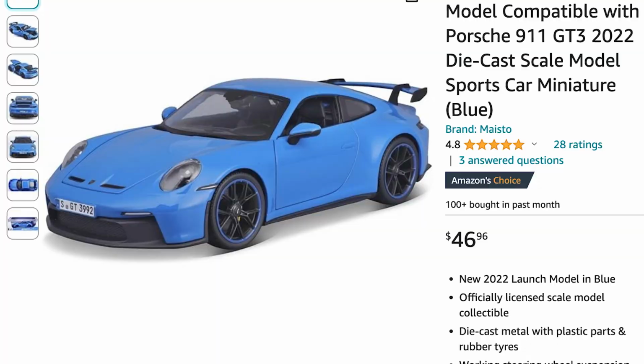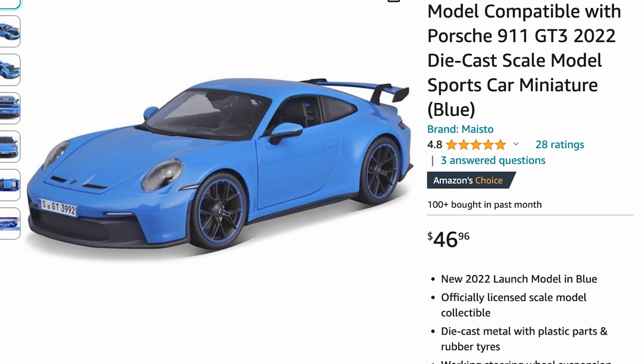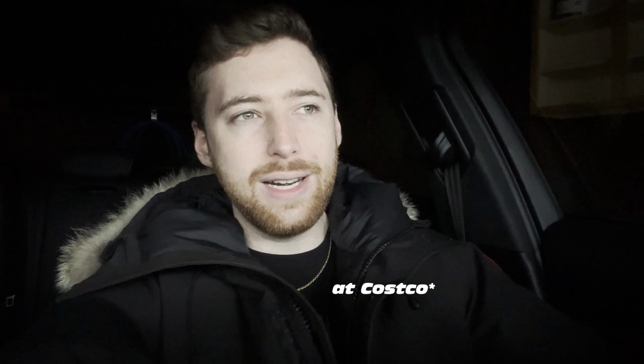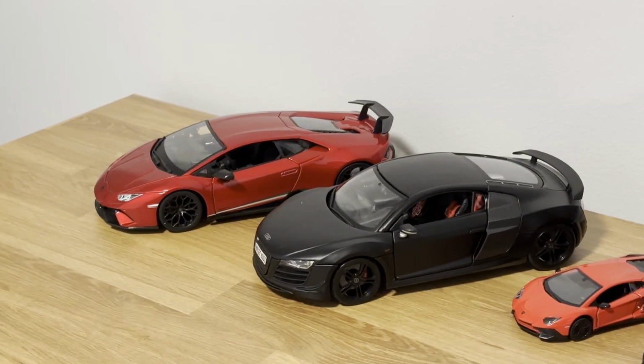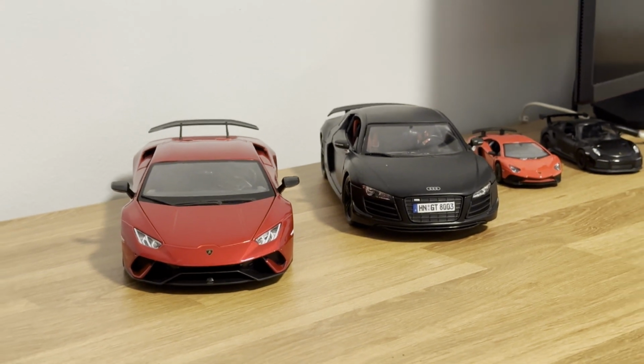Something you can also find at Costco if you're doing the same trip is those 1/18th scale model cars. I think the brand is like Maisto. I can't pronounce it, but they are $16.99 for a 1/18th scale model car. They have a ton of inventory usually. Around the holidays, they tend to go quickly, so you got to get there early. You got to scout them out, but I have a couple of them. I've purchased a few over the years. I actually have 2 on my desk. I have the Lamborghini Huracan Performante, and I have the Audi R8 GT. Super cool and relatively inexpensive.